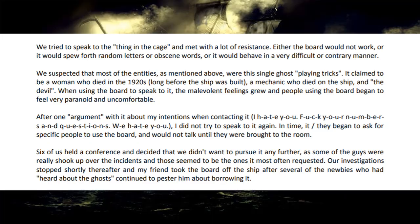We tried to speak to the thing in the cage and met with a lot of resistance. Either the board would not work, or it would spew forth random letters or obscene words, or it would behave in a very difficult or contrary manner. We suspected that most of the entities, as mentioned above, were this single ghost playing tricks. It claimed to be a woman who died in the 1920s, long before the ship was built, a mechanic who died on the ship, and the devil.